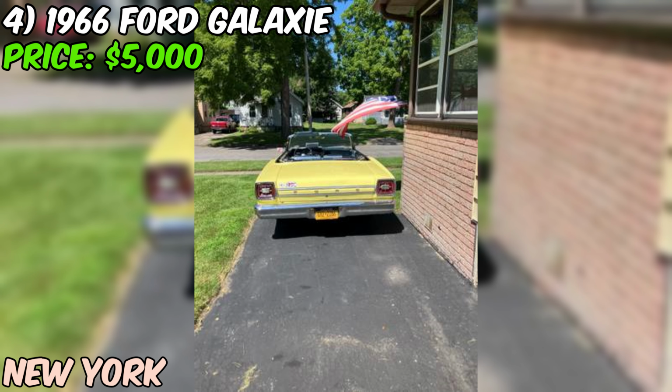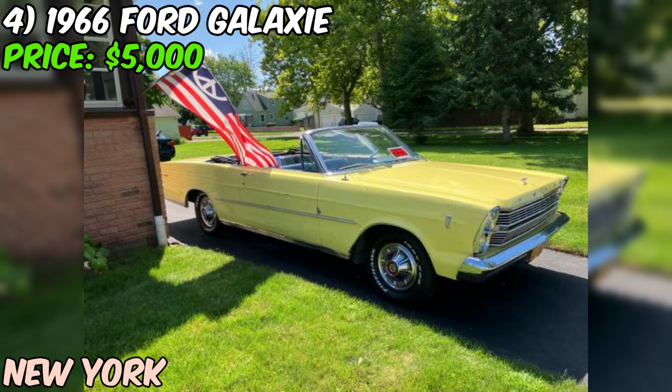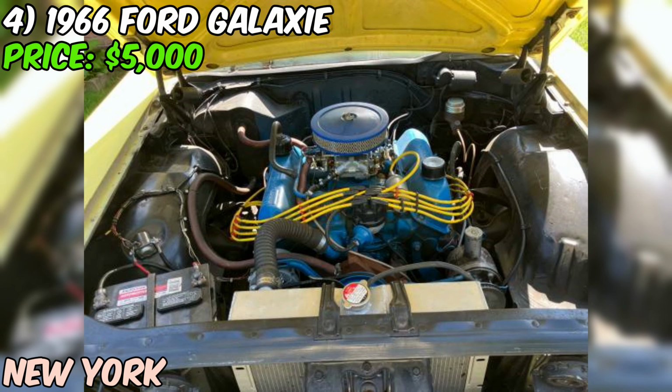The seller has owned this car for 14 years and has been working on it, but due to personal reasons, they're no longer able to continue the project. That's where you come in. If you're looking for a classic car to tinker with and improve, this could be a great opportunity.